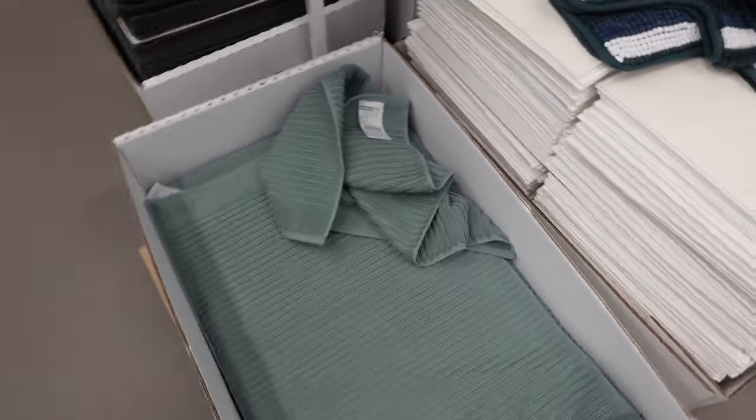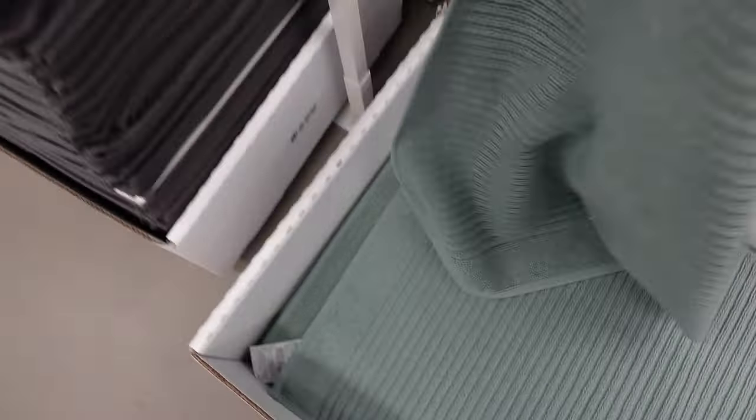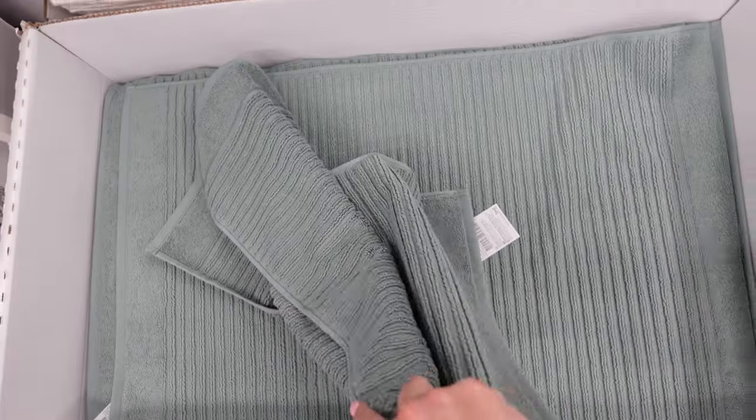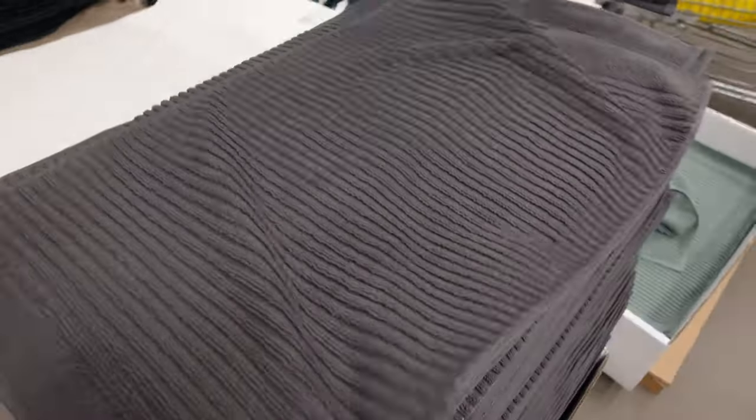This color is new, guys. It's for in your bathroom. It's a nice color, super soft. I bought this one last time in white. It's this one, and then they have the darker gray color as well. But yeah, so many colors.